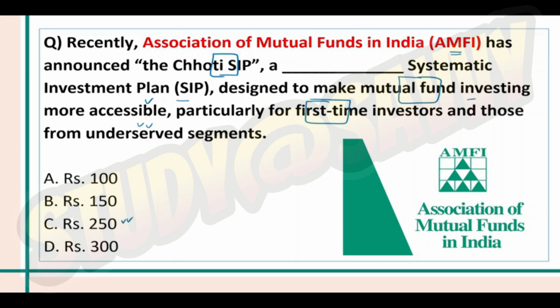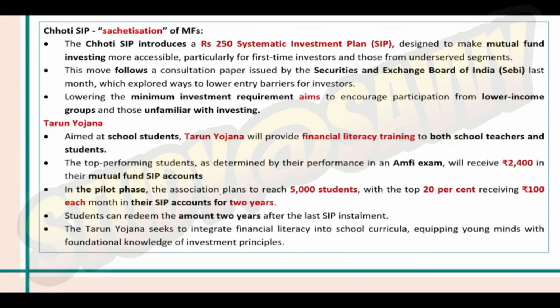Now recently there were 3 initiatives that have been launched by AMFI. Okay, that is Association of Mutual Funds in India. First is Choti SIP, second one is Tarun Yojana, and third one is Mitra. Okay, now let us discuss the Tarun Yojana. Now Tarun Yojana is aimed to provide financial literacy training to school teachers and students. Okay, so to provide financial literacy to school teachers and students, this Tarun Yojana was launched.